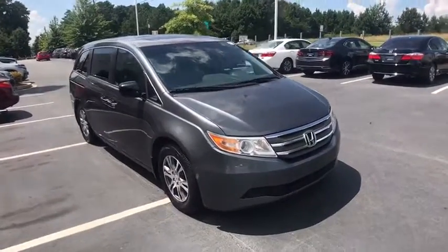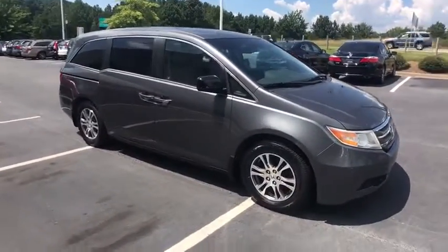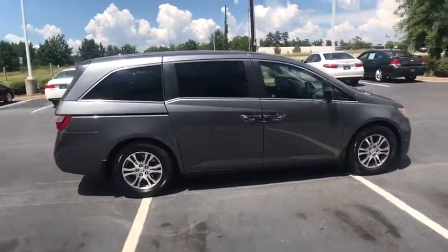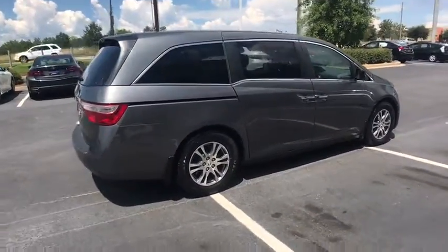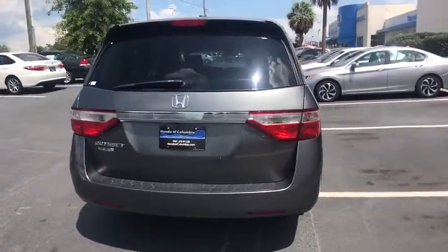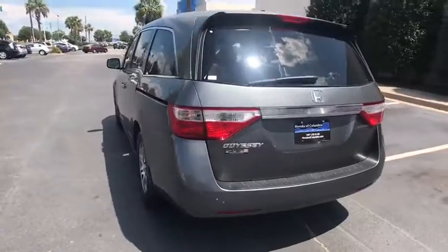2011 Honda Odyssey. The Honda Odyssey is a showcase of distinguished style, captivating technology, and advanced safety features. A must for all families. This vehicle has less than 100,000 miles. Here are some of this vehicle's great options.